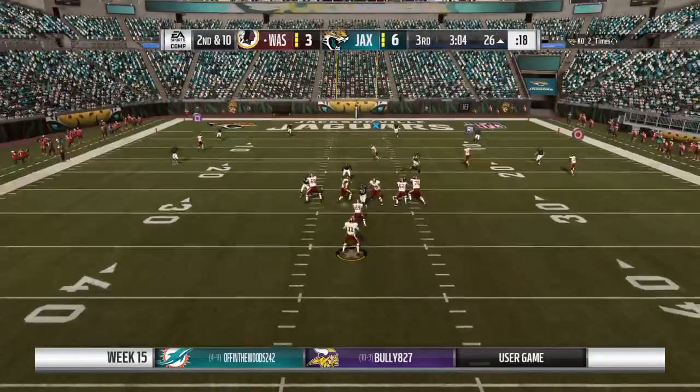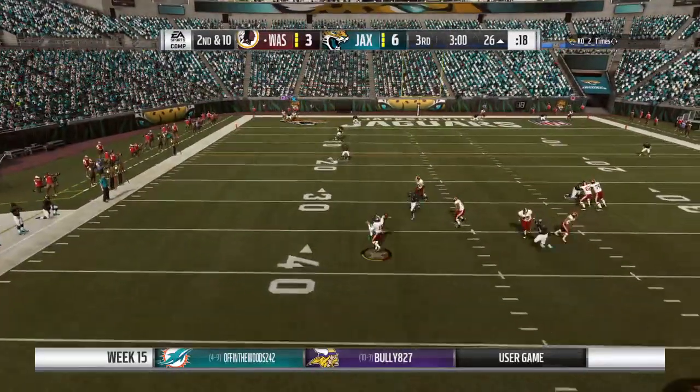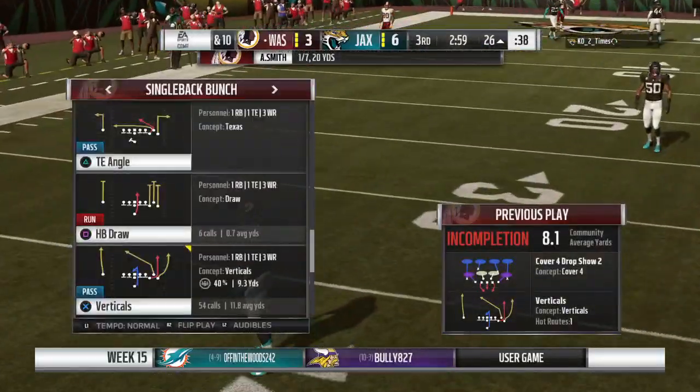On second down, here's Smith. Steps away to his left. And he takes a shot on the release as this will be incomplete.